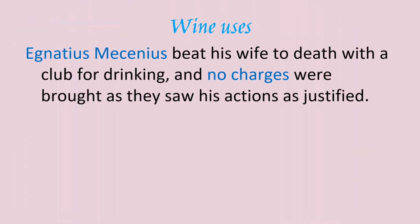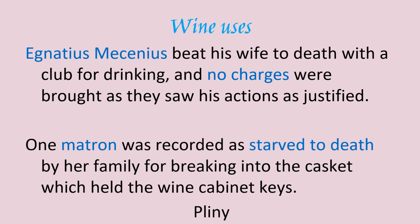We have the case of Egnatius Mecenius, who beat his wife to death with a club because she was drinking and would not stop. And no charges were brought because they saw it as justified. Women aren't to drink. Or perhaps worse, the matron who was recorded as starved to death by her family. She had had a drinking problem. They took the keys away. They locked them up. She broke into the casket holding the keys, and they locked her in her room to starve to death. So says Pliny.